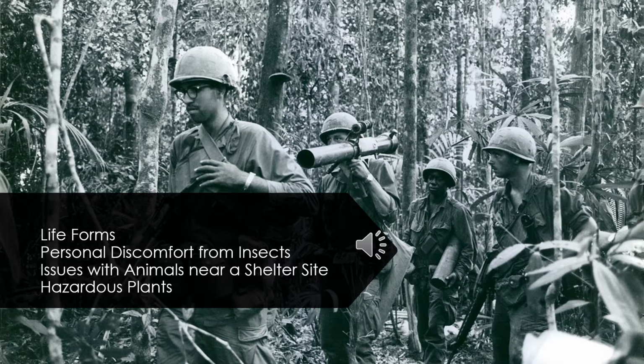Some plants may be hazardous to the IP. Thorn bushes, trees, and vines can cause injuries. Dead trees that are standing, and trees with dead branches, should be avoided. Wind may cause them to fall, causing injuries or death. Poisonous plants, such as poison oak or poison ivy, must also be avoided when locating a shelter.